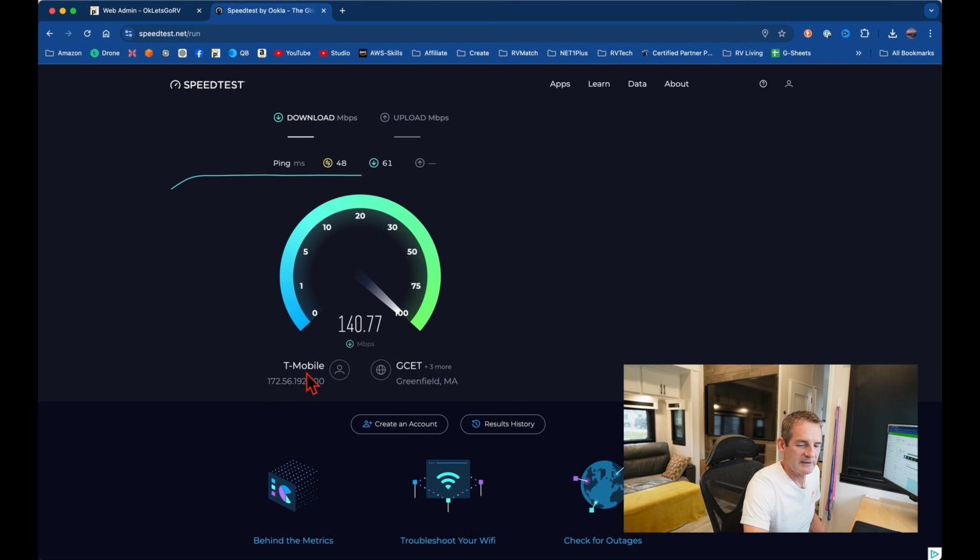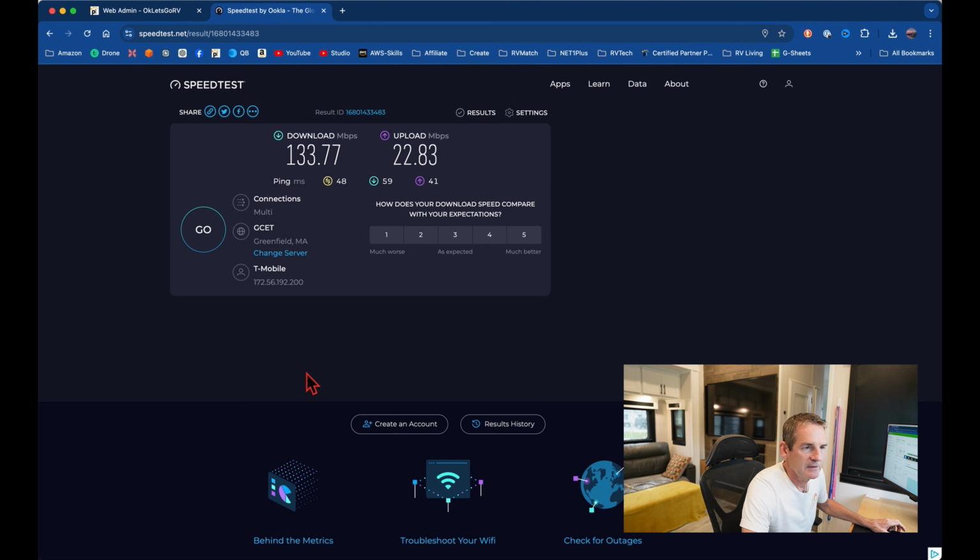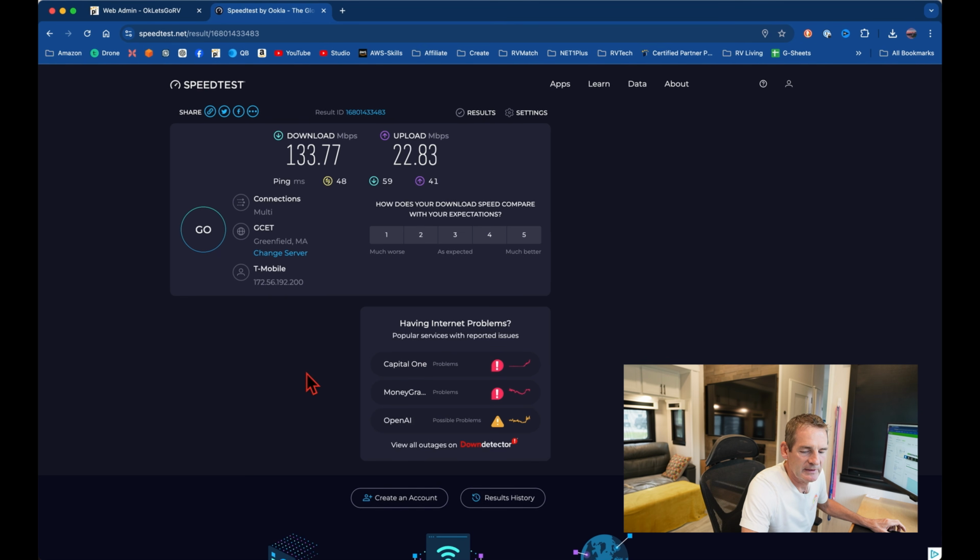is respectable as well. Not quite as fast as VZ, Verizon, in this particular moment, but this is all, I want to say, almost subjective, right? You can't depend on these speeds all the time. Things change. It's a very dynamic environment, very dynamic service, a lot of dependencies, a lot of variables. All right, so that's like 133 and 23 on T-Mobile.